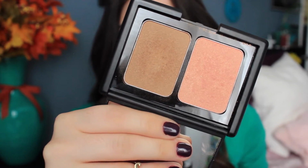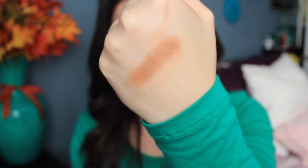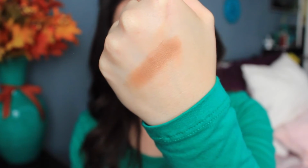Sometimes when I just kind of want to use it, I will deal with the shimmer, but I really do like the color. It's not super orange. It has kind of a cooler-ish vibe to it, if that makes any sense. I don't know. But yeah, it's still a great bronzer. It's very pigmented. You only need a tiny bit. A tiny bit goes a long way, trust me.